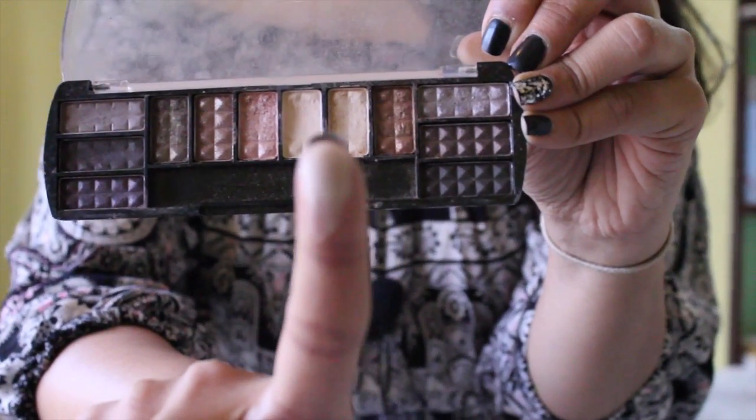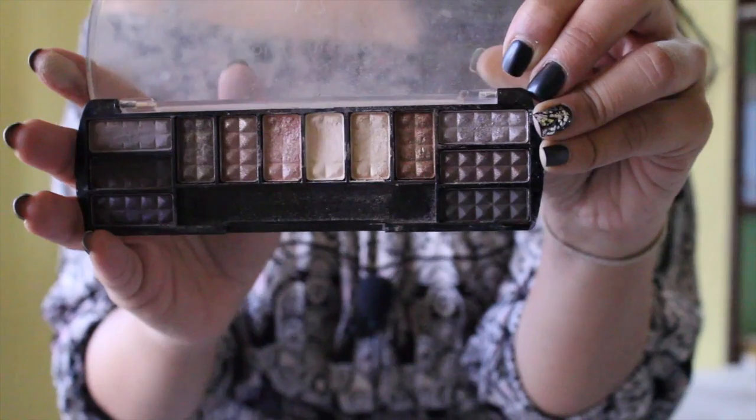But yeah, like a matte highlighter. So this is like an all-in-one palette. I use it for my brows, I use it for my eyeshadows, I at times even use it as a highlighter. So that's why I love this palette, and I don't know how much this is for. I will try going to the Ulta website and checking it out for you.